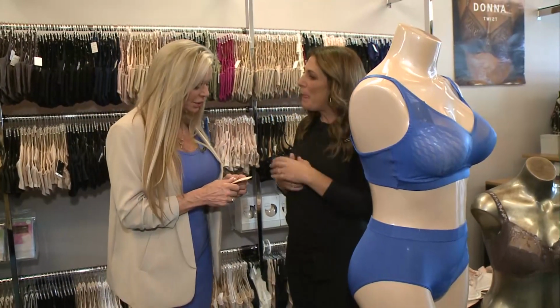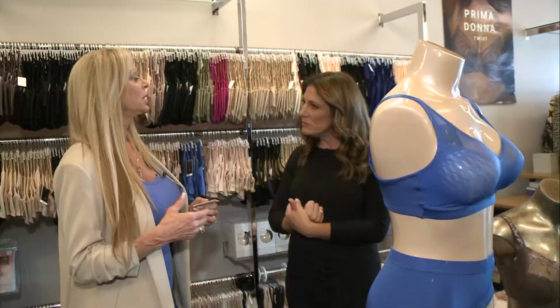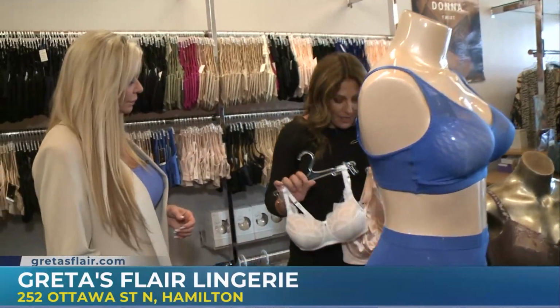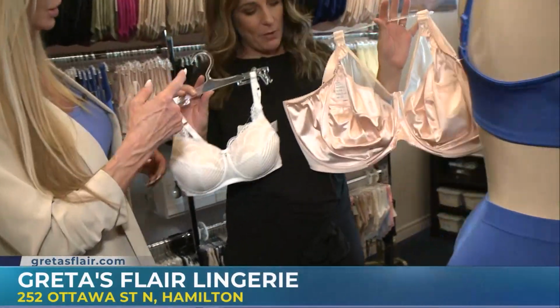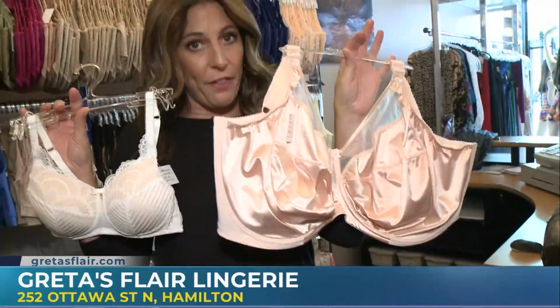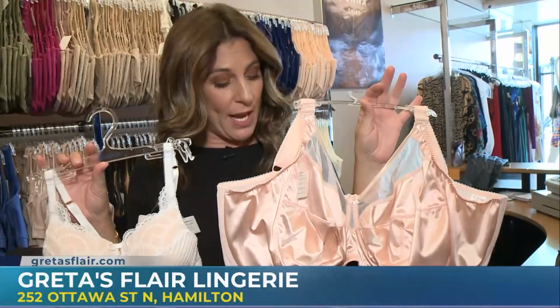Yeah, the bra extenders are great. Some people are not ready to buy a new bra. Their bras are getting a little tight, so they'll pick up an extender, and it just relaxes it enough that you can breathe. Okay, we have so much to talk about, and I know we're running out of time in this segment, but Julie carries everything here, from mastectomy products, from AA to O. And mastectomy products. So you've got the full range of sizes here at Greta's Flair.